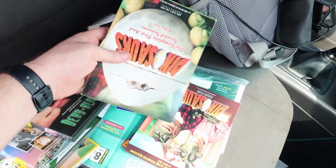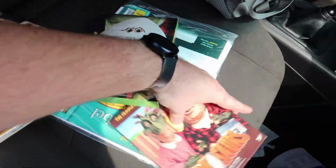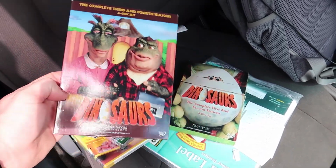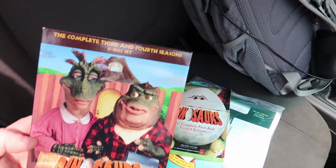We got 2 seasons, it's actually 4 seasons, because each set is 2 seasons of Dinosaurs. This is the 1st and 2nd season, and this is the 3rd and 4th season. So, scanning both of these at $2 each, you'd make $3 to $4 on each one, so about $6 to $8 profit.